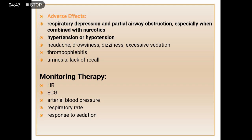syringe pump. Adverse effects, of course, we have to monitor respiratory depression, hypertension or hypotension, headache, drowsiness, dizziness, thrombophlebitis, amnesia as well. We have to monitor the vital signs that include your heart rate, very important, ECG, arterial blood pressure, respiratory rate, and response to sedation.